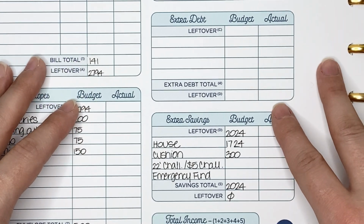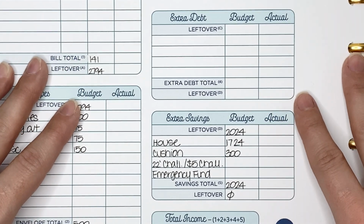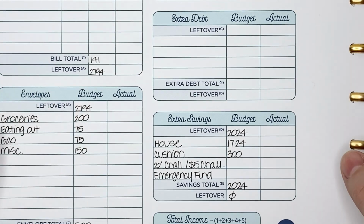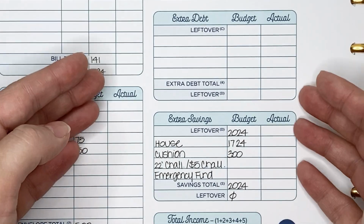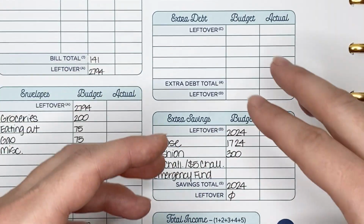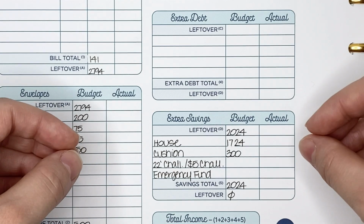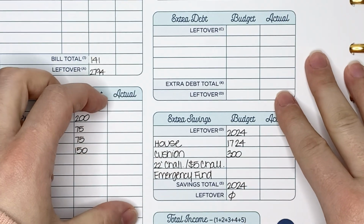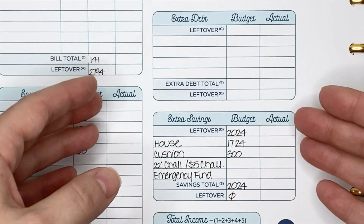If you've been watching my videos, then you know I had a really big, lofty savings goal for myself for 2021, which was to save $30,000 towards a down payment on a home. I did meet that goal, and I'm just trying to keep that momentum going. I'm really, really hoping to buy a house in 2022. I desperately want to buy a house in 2022. And so that is still my main focus.